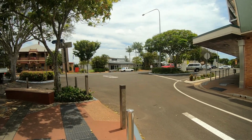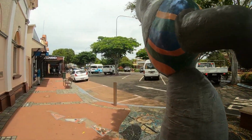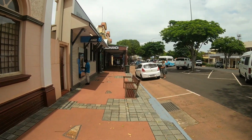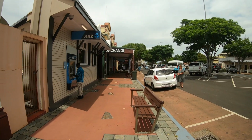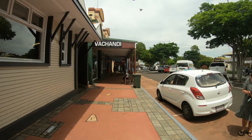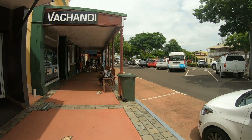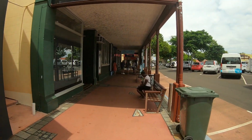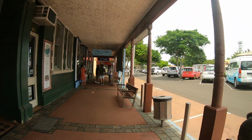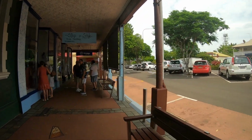So we just went and found the museum, but it's closed today, as we expected. Sunday's probably not the greatest day to be out looking for anything, but we're just taking a walk back down through the main street of town. Beautiful little town. Very busy because the Bruce Highway runs straight through it, but still lots of cafes, which are obviously all open today. It's been a lovely little town to come and visit during the week when things are open.